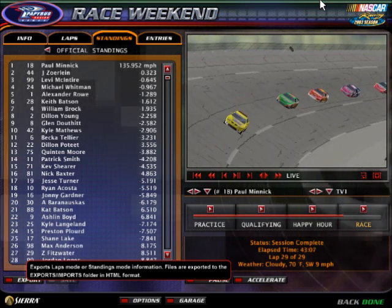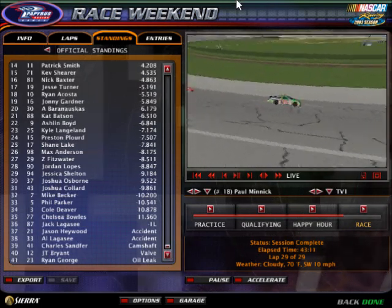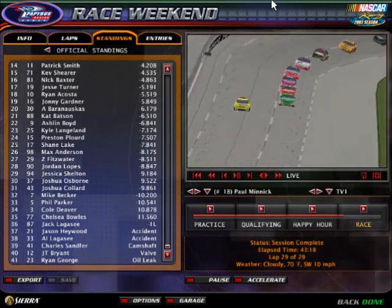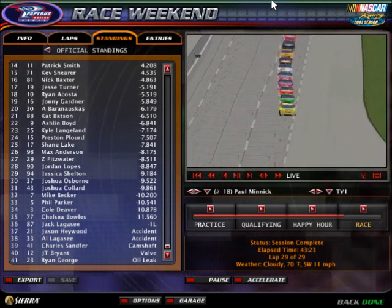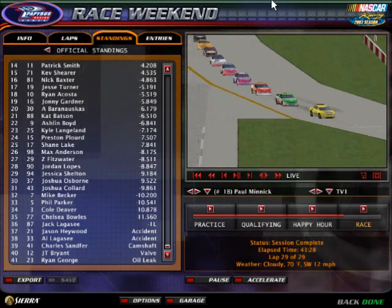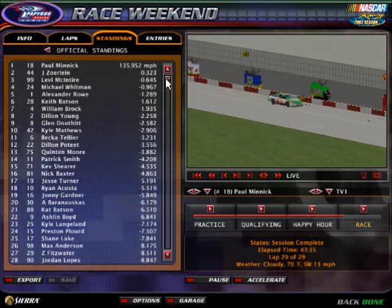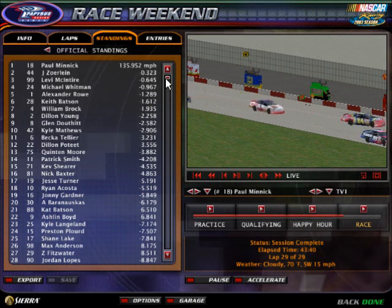So that was your finishing order here today in today's event. Paul Minnick wins today's event at Talladega Superspeedway. Rest of the finishing order, Jason Haywood out of the race because of a crash, and so does Al Legacy. Charles Sanford with a camshaft problem, but for all intents and purposes, an engine failure on the 41 car as well, after his crash. Then JT Bryant and Ryan George with an oil leak. So that's going to be the story here at Talladega Superspeedway.